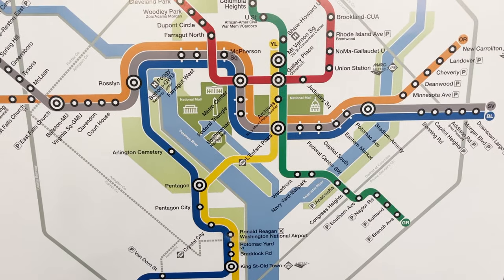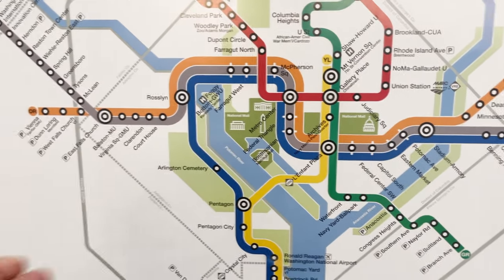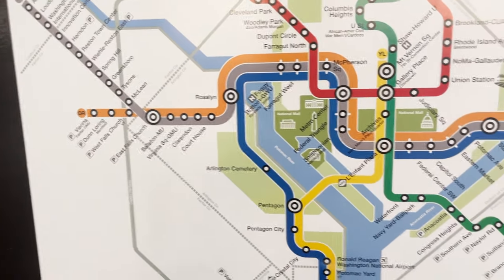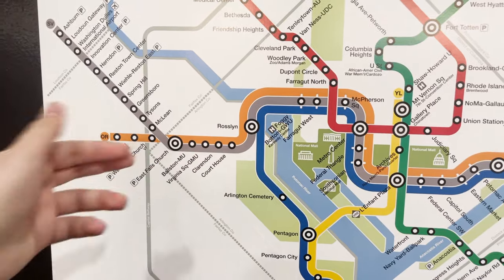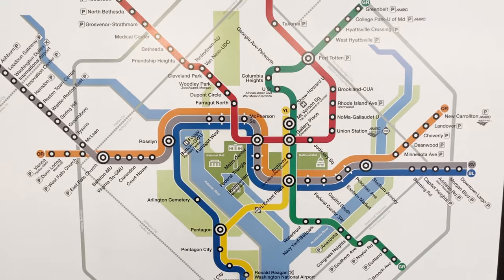Of course, if you're going to other destinations like Metro Center, maybe it's worth it taking the blue line. Or if you're going to, I don't know, East Falls Church, then take the blue line to Roslyn and then change to a train to East Falls Church. Read the map and use the subway, the metro, as necessary.